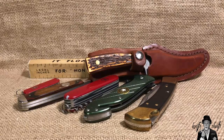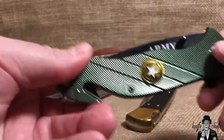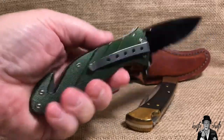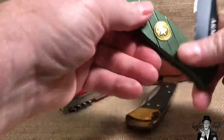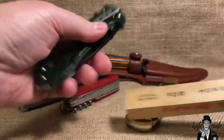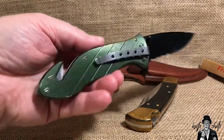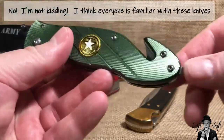Now I'm going to go straight for the 600-pound gorilla in the room and show this knife, which is, as everyone can tell, one of those gas station knives. It's basically 5 inches long, or close to 5 inches long. Let's break out the ruler here. Yeah, it's a 5-inch long gas station knife, often sold as an SAR or search and rescue knife because it's got the so-called seatbelt cutter in the back.